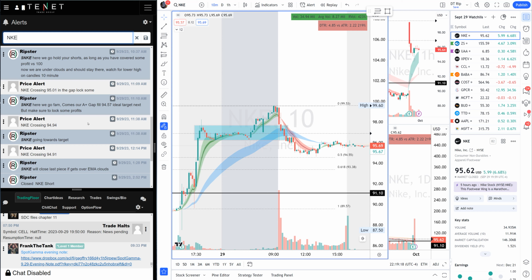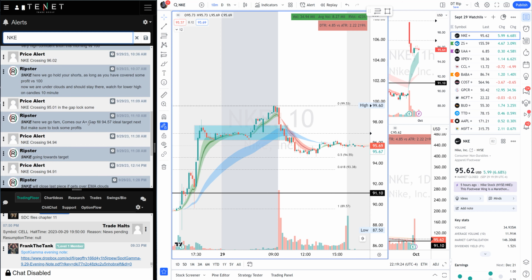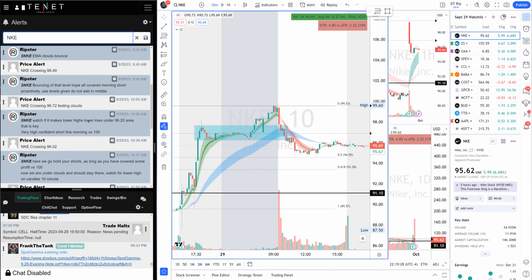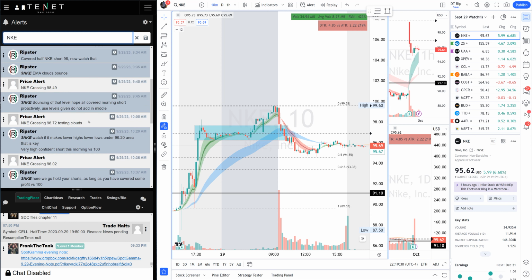Try to find how much money you can lose before you try to find how much money you can make. That's the only way you will have consistent growth. Again and again in your trading, you will have consistent growth.